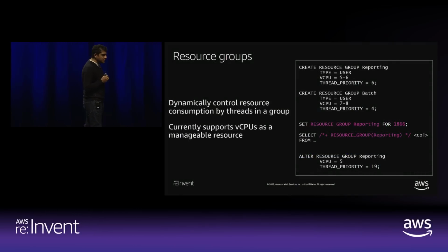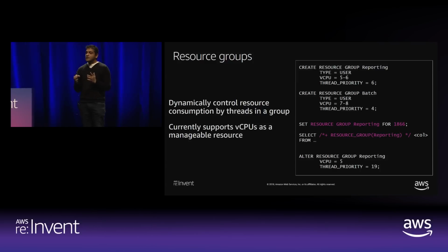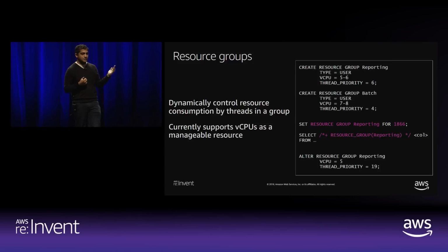I mentioned resource groups. It's an interesting feature. I think it's quite nifty. The idea here is that, let's say you have 2 types of workloads you're running on your database. One is a reporting workload, another is a batch workload, and you want to isolate them from one another. You can create 2 different resource groups for these, and you can say one set of vCPUs is assigned to one resource group, another set of vCPUs is assigned to another resource group, and then you can assign different threads to these resource groups.